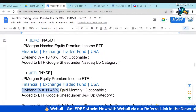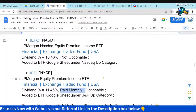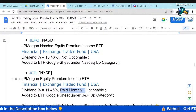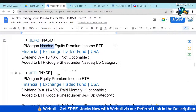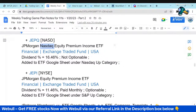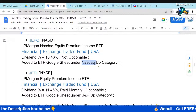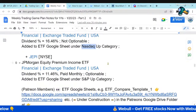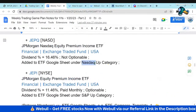I think they both pay monthly. We'll see. I'll look at them in Webull a second, and we should be able to see that. So again, both of these pay a nice dividend. We can see what their price appreciation risk reward profiles look like relative. JEPQ is on the NASDAQ, and JEPI is on the S&P. So I added those to those categories in our Google Sheet. Yeah, and Alan says they're both monthly. Good.